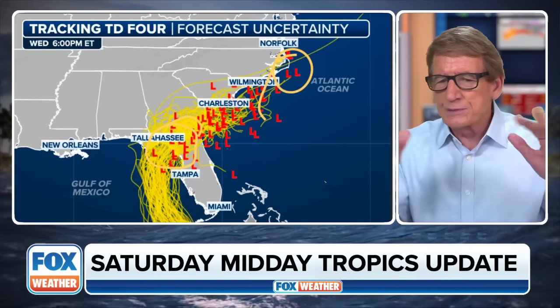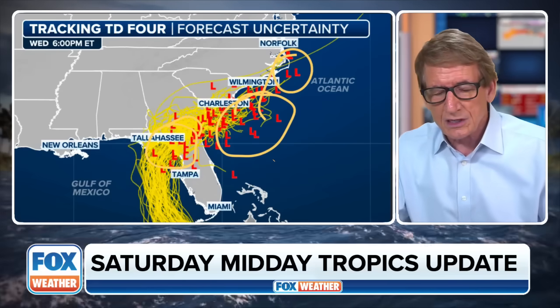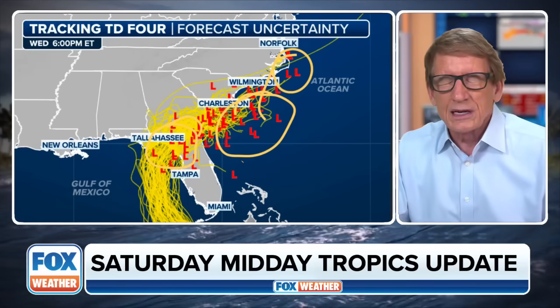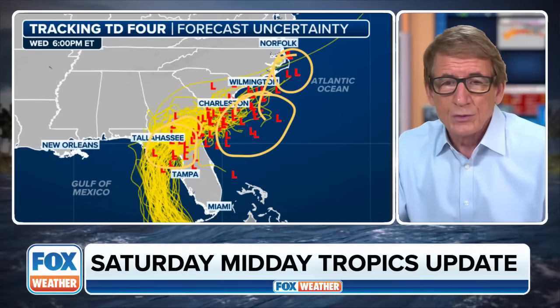So all these possibilities in play, a lot of them over the water where we might get some intensification if it sits there over the Gulf Stream and so forth and so on. So don't let anybody tell you they know what's going to happen in that time frame from Monday to Thursday, because we just don't have any way to know at this point.